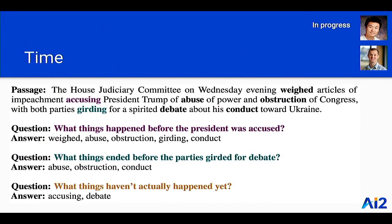This is a data set where we take sentences, maybe from news articles, maybe from wherever you want. We have people label all of the events that are in there. So there was a weighing, there was an accusing, an abuse, an obstruction, and all of these things. And then we might ask questions like, what things happened before the president was accused? And then require some kind of temporal comparison between all of the events that we see. What things ended before the parties girded for debate?